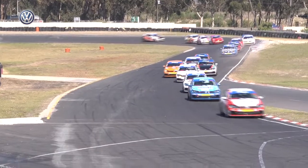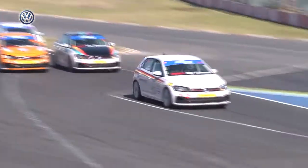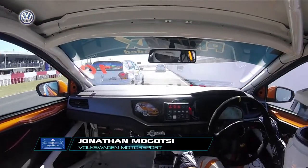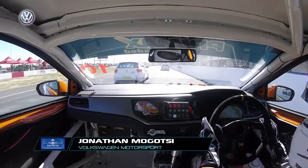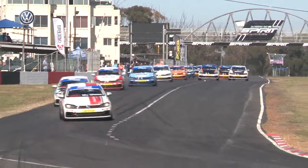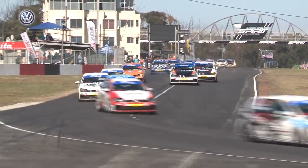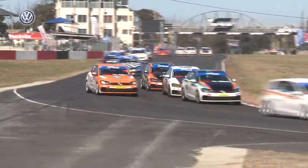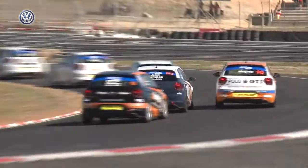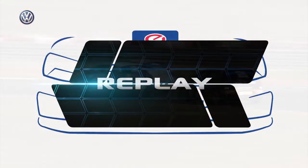Daniel Dermody side by side with Machotsi. Absolutely nothing between those two cars. There you can see on board with Machotsi as Dermody just squeezes in and uses the push to pass. So he uses that little bit of extra power that comes out of the push to pass. That's why the indicators were on. Tells the drivers that they are using that push to pass system. They've only got 6 of them available to them in the race. So Dermody has definitely used one of them at this point. Here comes Darren Oates looking for a way through, trying to follow on.